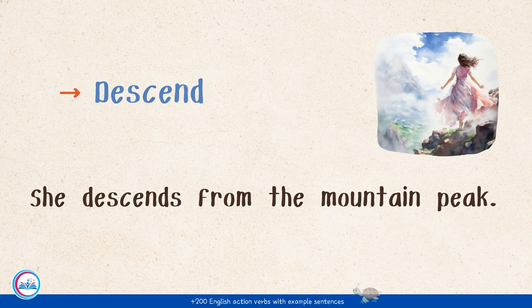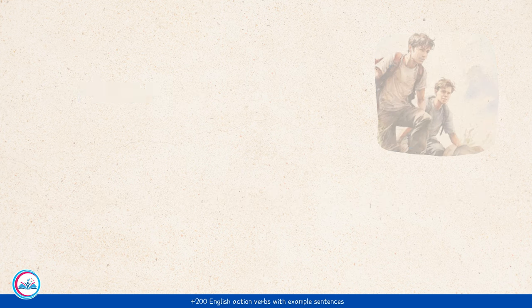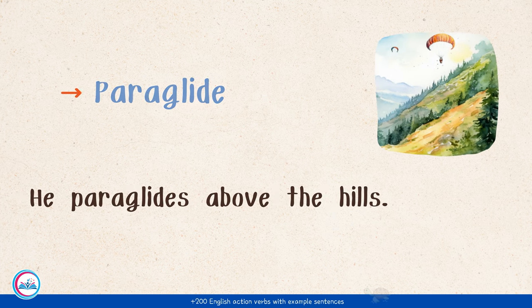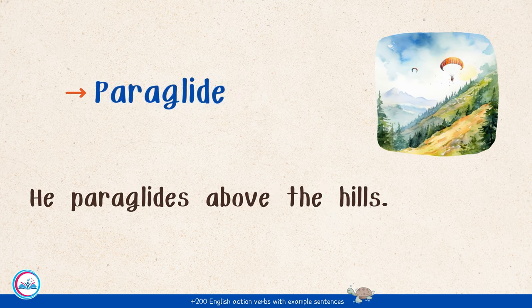Descend. She descends from the mountain peak. Abseil. They abseil down the cliff. Paraglide. He paraglides above the hills.